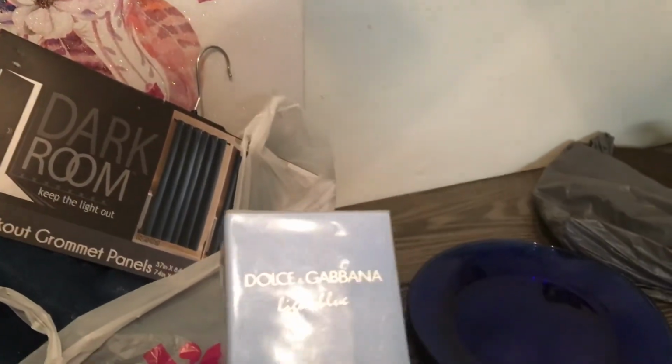And if you haven't tried this perfume, it is great. I love it, love it, love it.